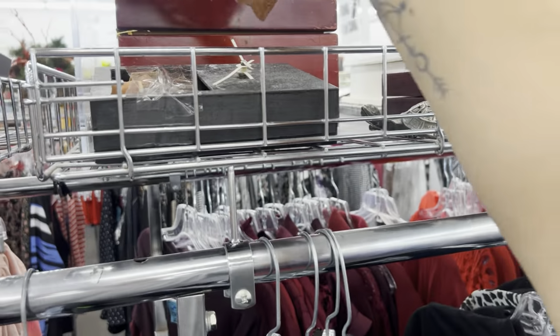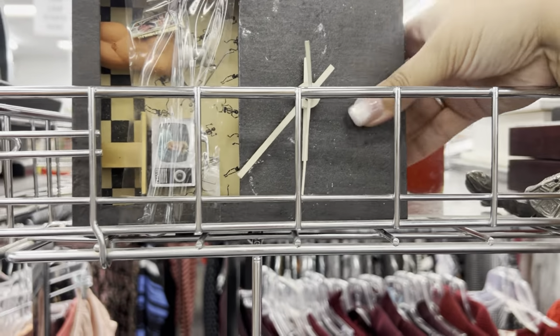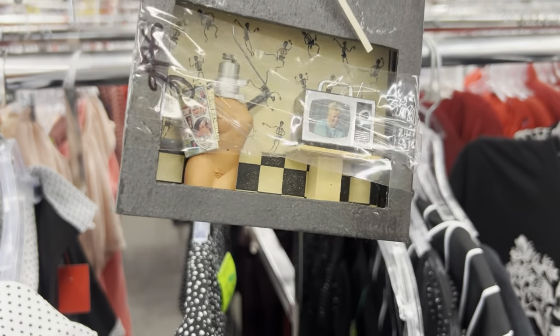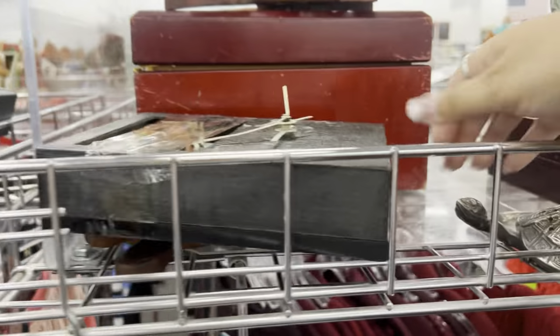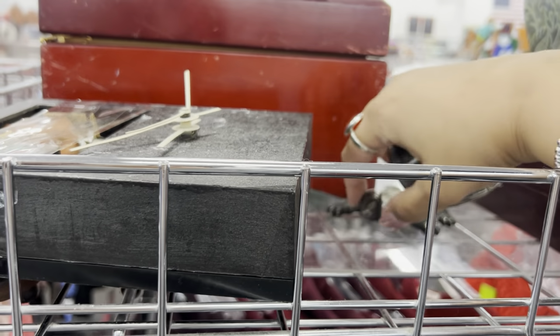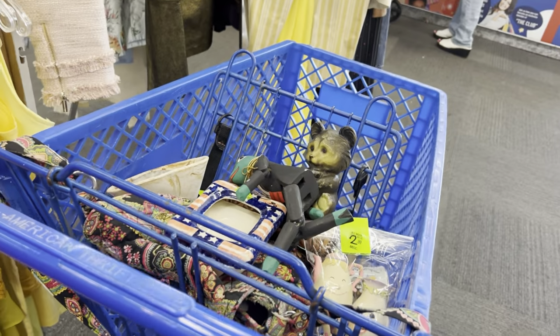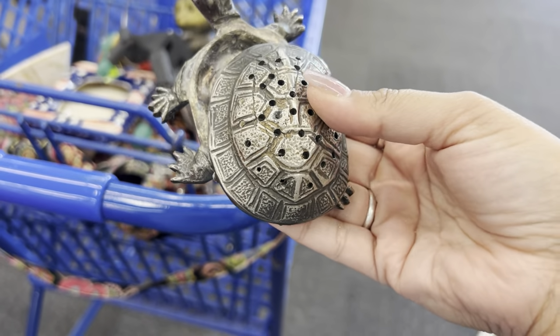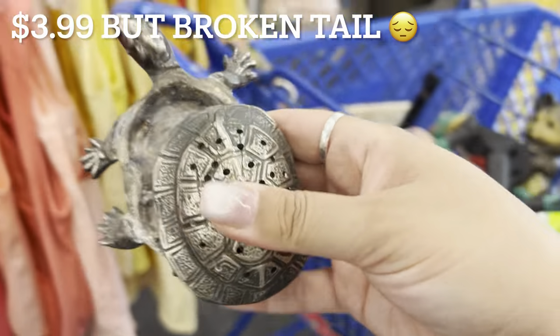This is a holder. Holds something. It holds something. I don't know. Too bad that this metal turtle box is damaged. I would have picked him up.